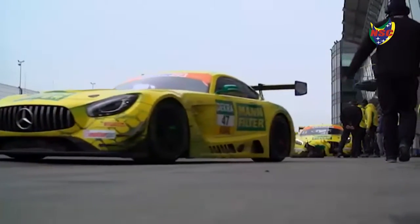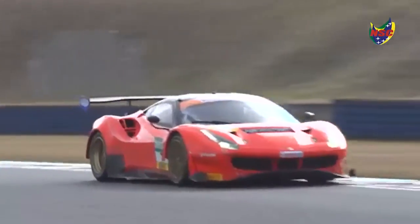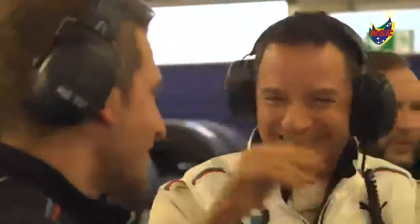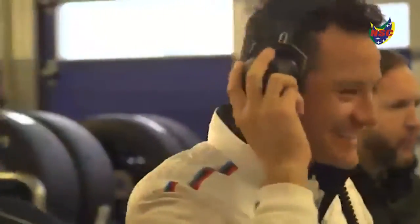Two new brands. Ferrari is back. Honda is new. We have big names in the driver's squad, with high quality like Timo Scheider and Timo Bernhard, former champions of DTM and WEC.